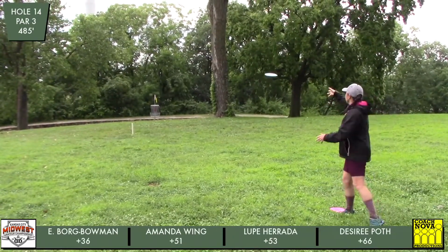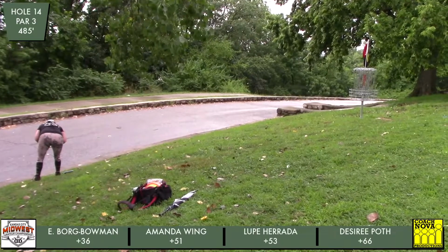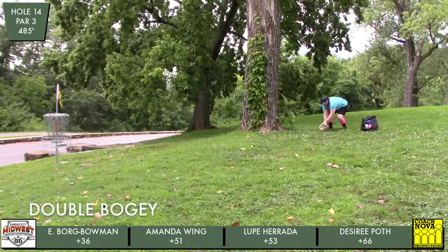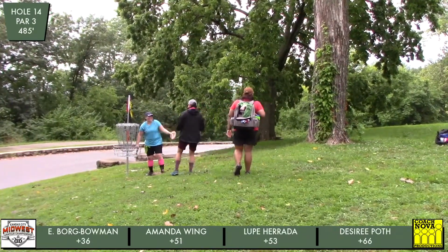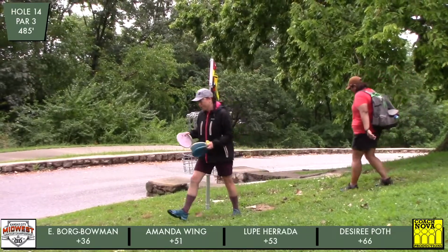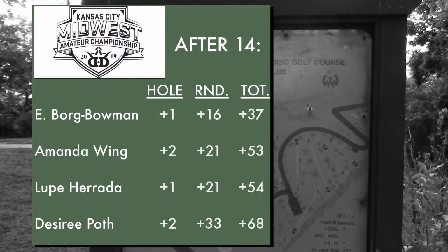Desiree uses the very large tree as a convenient backstop. That should be a fairly easy tap in. Two bogeys and two double bogeys, we'll move on to hole 15.